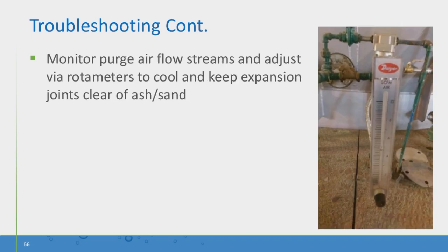We also monitor our purge airflow streams. These purge air blowers are meant to provide air to keep our expansion joints cool and clear of ash and sand, so they run continuously even if we are shut down at the time. So each shift we go through and monitor via these gauges and rotometers at each joint where our airflow should be and adjust that accordingly.